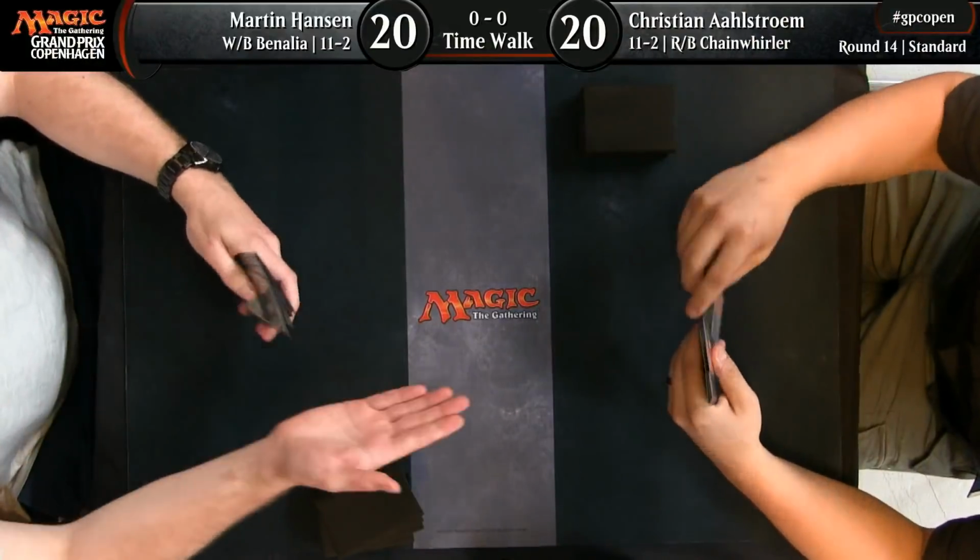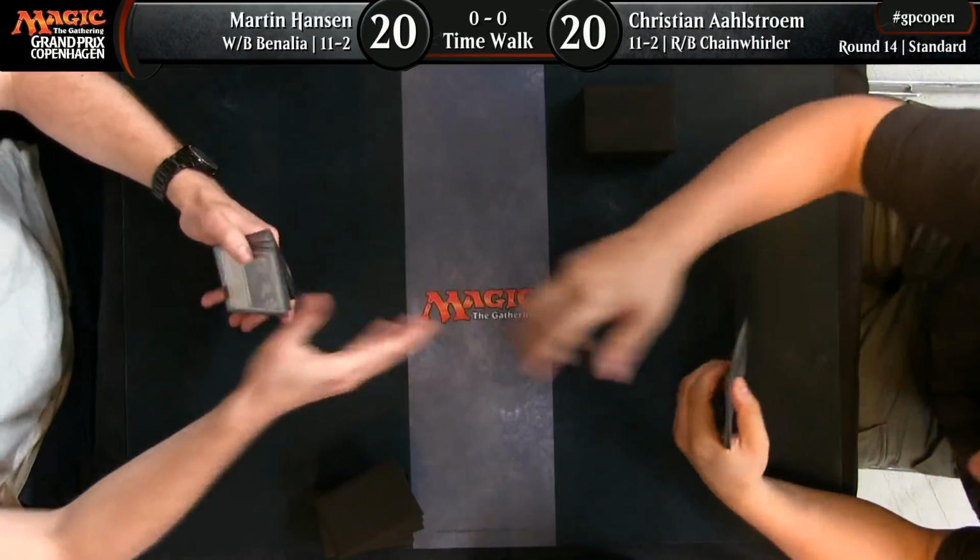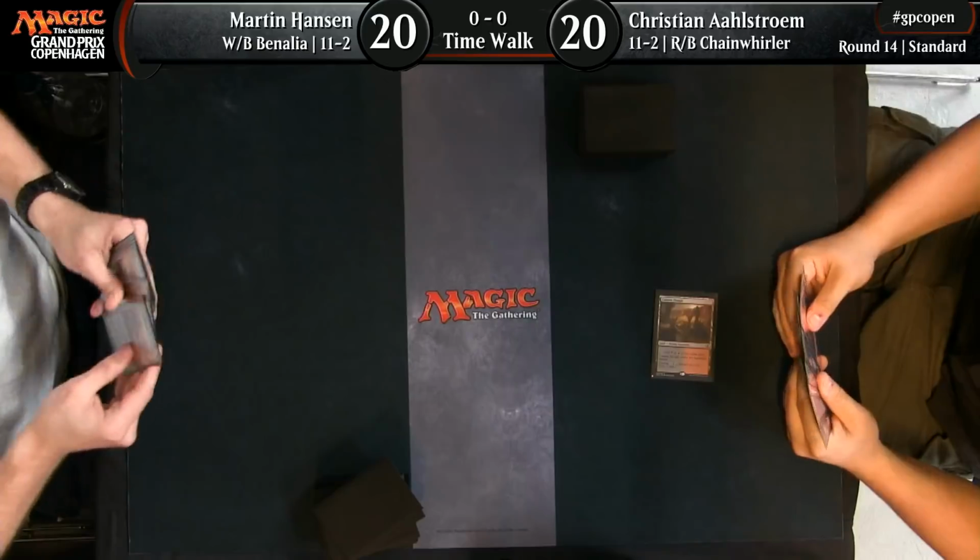We have already seen one match in our feature match area as we're getting down the stretch here in the red zone. But you know what? We'll head right back on down there and get a little bit more magic from our feature match area. This time it is Martin Hansen on white-black Benalia against Christian Alström in our Time Walk match.